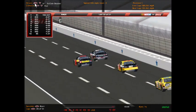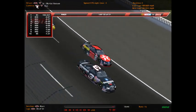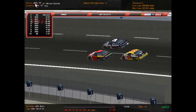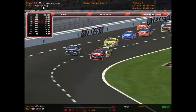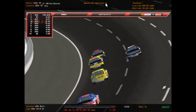Here they come off turn number 2 on the backstretch. And they're going to go side by side, 28 to the bottom, 3 on the high side. Poteet to the low side now, trying to draft off Batson's car. They almost touch off turn number 4. And Cat Batson becomes the 5th leader of the day. But here comes Poteet. He wants to lead more of this race.